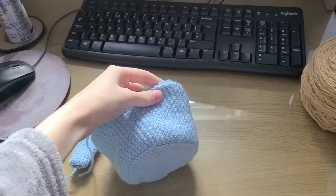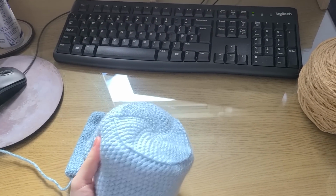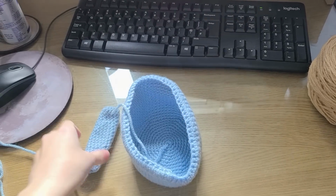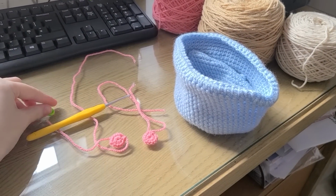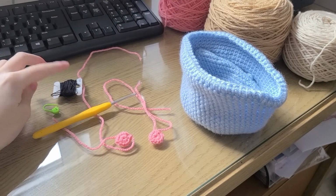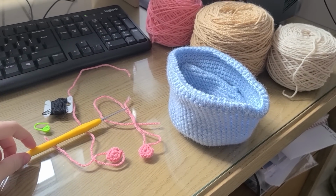So I had this cup that I had started ages ago. I just needed to finish it and stuff it. So here you can see me kind of gathering my materials and crocheting away. The pattern is free, I'll link it below, and it's just a cute little amigurumi.